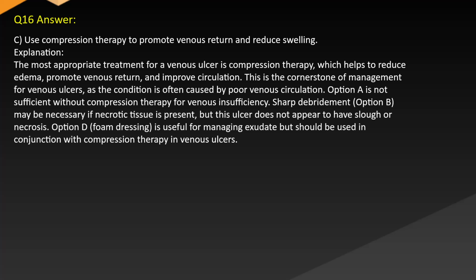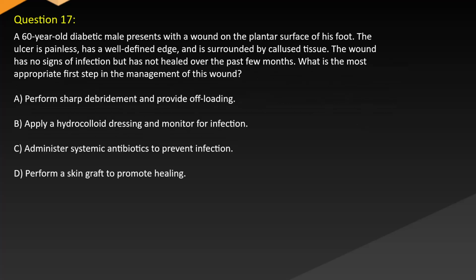Sharp debridement, option B, may be necessary if necrotic tissue is present, but this ulcer does not appear to have slough or necrosis. Option D, foam dressing, is useful for managing exudate but should be used in conjunction with compression therapy in venous ulcers. Question 17.